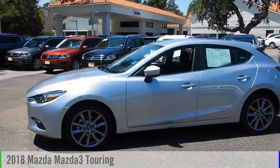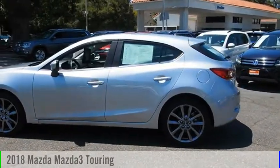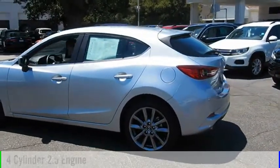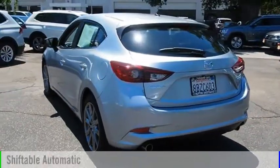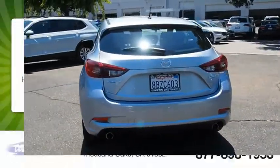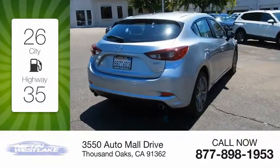Are going to love the 2018 Mazda 3. This vehicle is powered by a front-wheel drive, 4-cylinder, 2.5-liter engine, and comes with an automatic transmission. Great fuel efficiency saves you money by requiring fewer trips to the gas station.